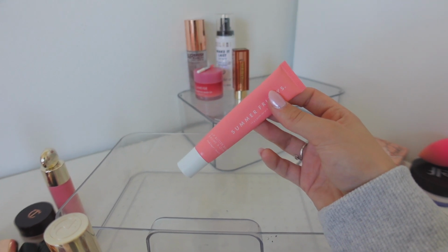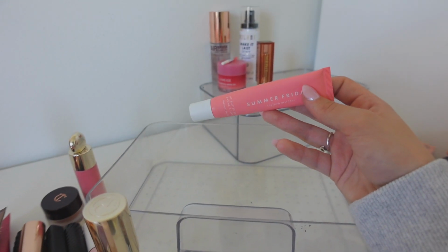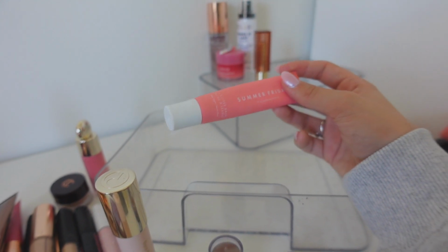The Summer Fridays Pink Sugar lip balm. I really do like this. This smells super nice. It's not my favorite lip balm I've ever put on though, I'm not gonna lie, but it is nice to put on because it smells good.